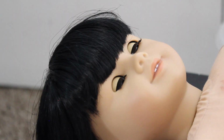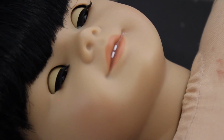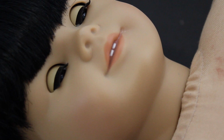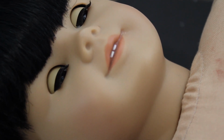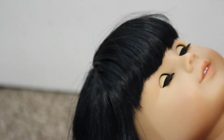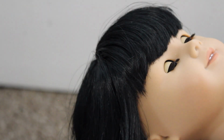Okay, so I got the scuff out. I'll try and show you. I think you can see. Now I'm just gonna buff it to smooth it over and make it nice and the same shininess as the rest of her skin. Okay, there. So that looks pretty good.